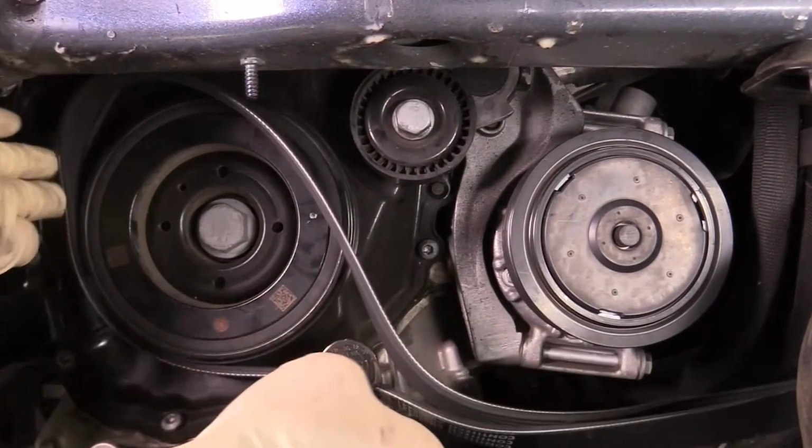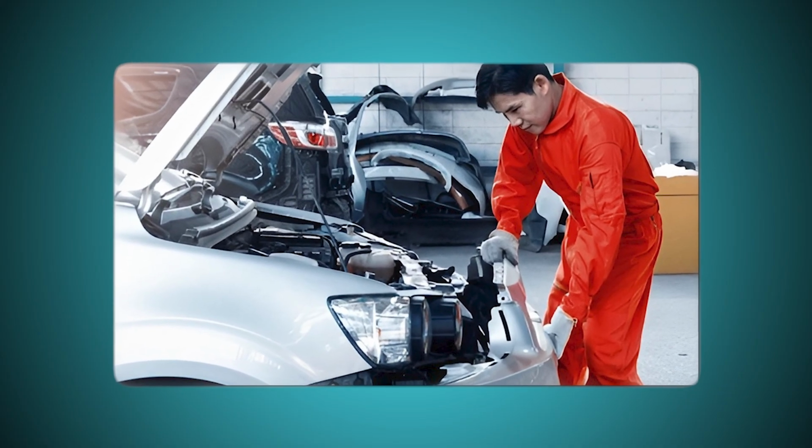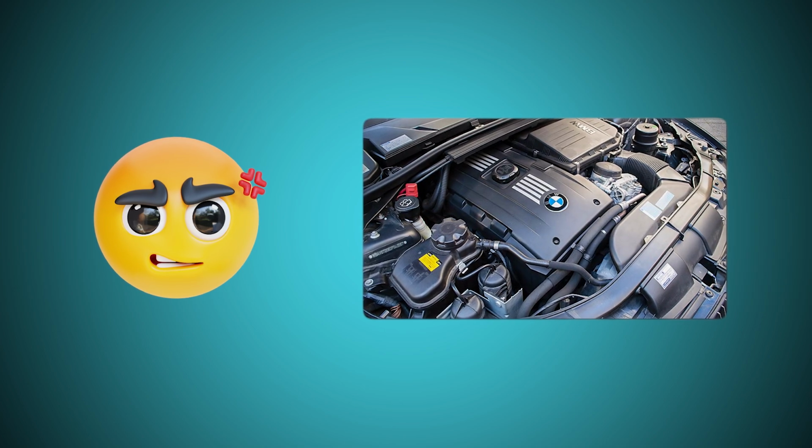Need to change a belt? You might have to pull the entire engine cover. Want to swap a headlight bulb? Some cars make you remove the whole bumper. It's not just annoying, it's expensive by design.